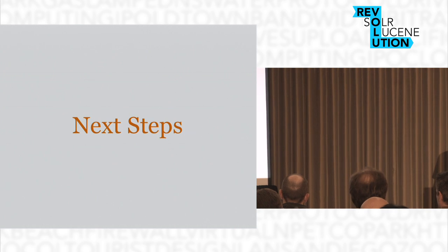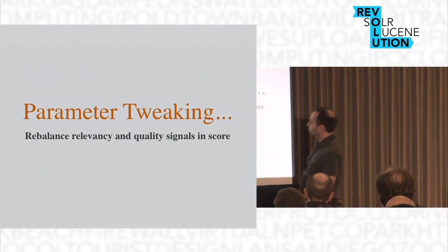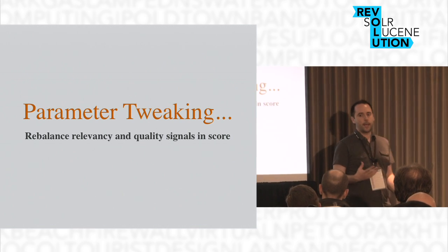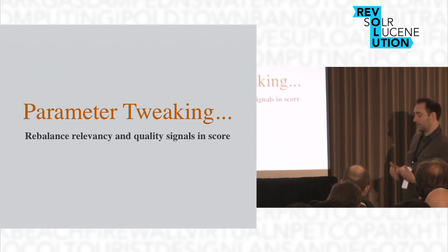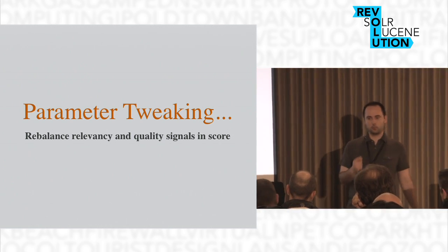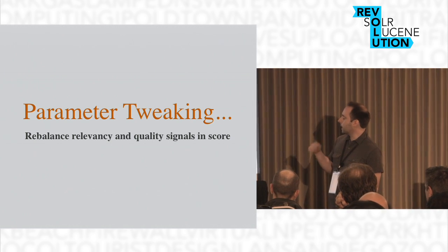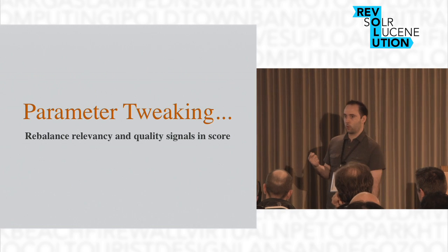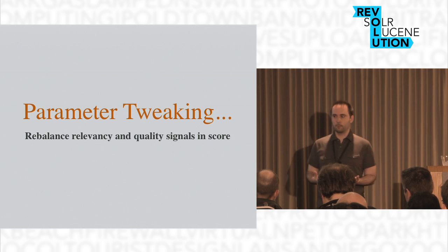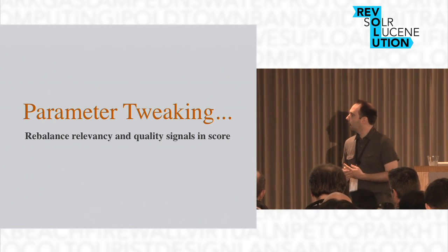So I suspect the next steps for me for a couple months is parameter tweaking. We have relevancy signals, quality signals, some recency signals in there. Because we made a change to the relevancy algorithm, these need to be rebalanced. This might take weeks or months of experiments, small percentages, careful tweaking. Because we saw dramatic improvements in queries like wedding dress, there's a real feeling that we need to be doing something like this, but we need to rebalance the rest of our search to adapt to it.